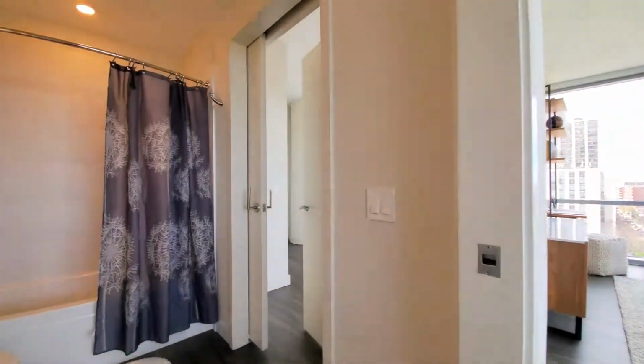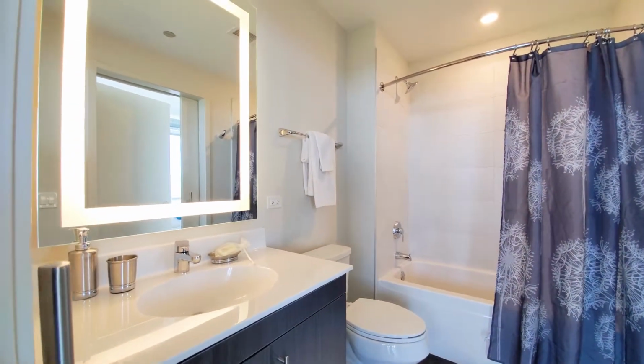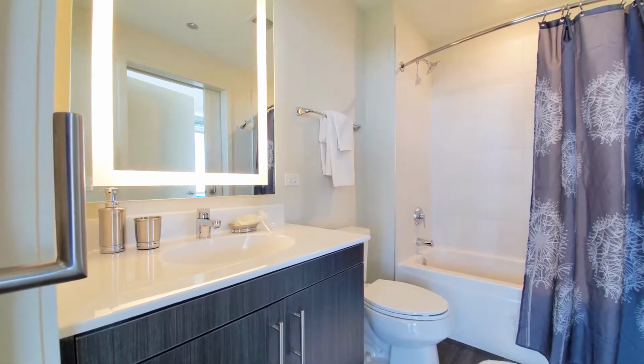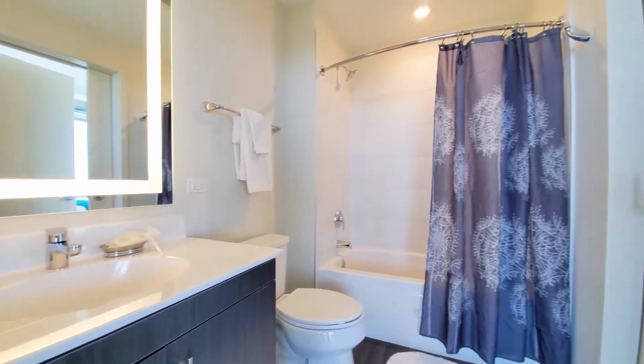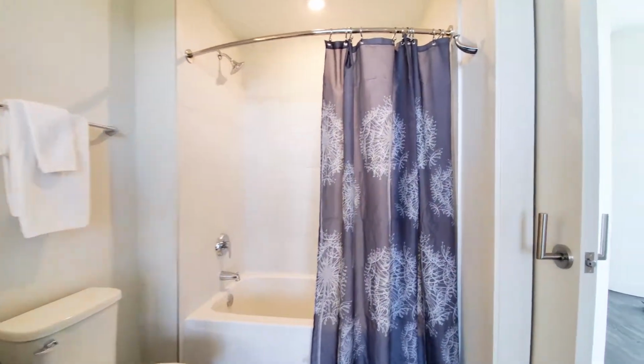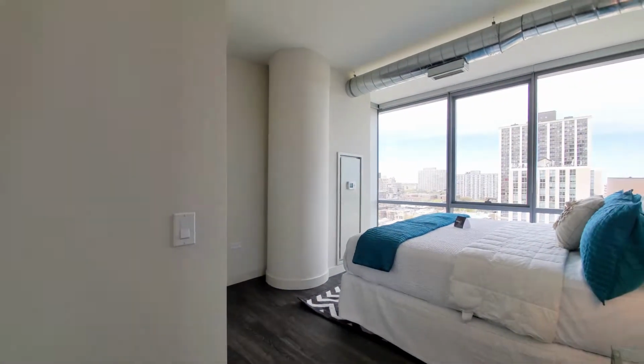Heading into the second bedroom and the guest bath. Designer lighting in the mirror. Again, quartz look counters, a deep soaking tub, rain shower head. Tandem entry into the second bedroom for that guest bath.